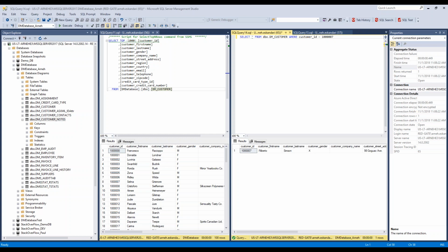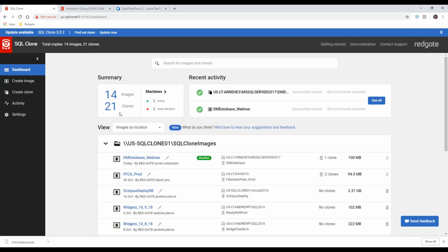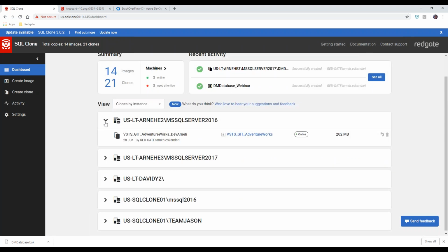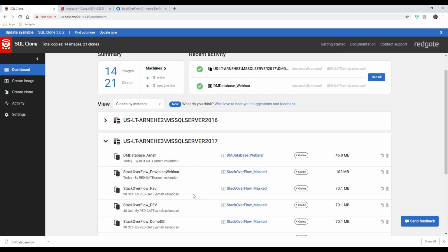Now, we also looked at the central auditable view of the database copies through the dashboard. So kind of going back to the activities that we just saw and see exactly where your images are through the dashboard, so you can see what images reside on what network share. You can also look at your clones by instance, so you can see what SQL Server instances have clones on them, and then dig into them and see exactly what clones, who created them, and so on, and when. So the only thing that is left is the automation of this process with DevOps, right?